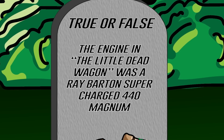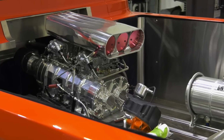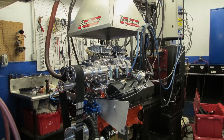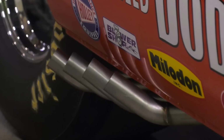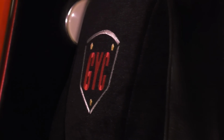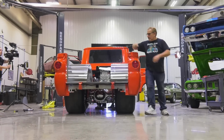Was the engine we put in the Little Dead Wagon a supercharged 440 Magnum? No, the answer's false. You ain't been watching the show. It was a 426 Hemi Mopar block that we bought directly from Mopar, sent it to Ray Barton. He built it up where it would put out almost 1,000 horsepower. It featured an 871 blower shop supercharger with dual Holley carburetors, hand-built Zoomie headers, Moon Eyes tanks, custom seats from the original seats the truck started life with, stainless steel bed trim, and 33-inch tubs.